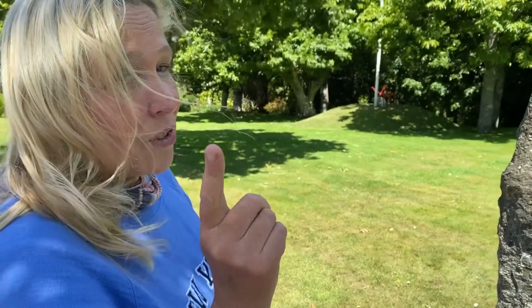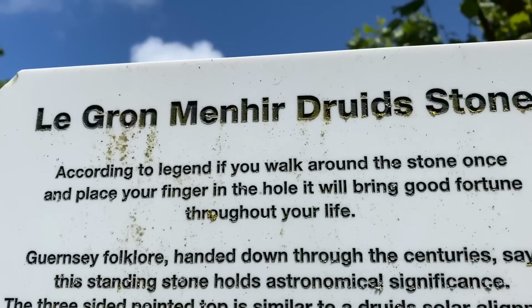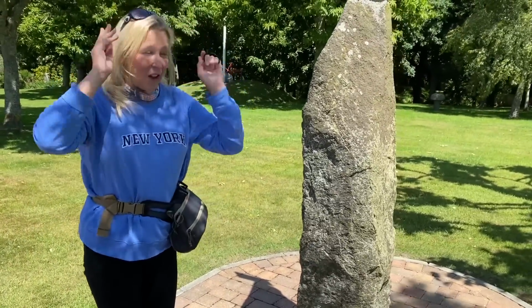So here we are in Guernsey on the way to Alderney, and this is a druid stone. According to legend, if you walk around the stone once and place your finger in the hole, it will bring good fortune throughout your life. Starting with fantastic finds on Alderney.